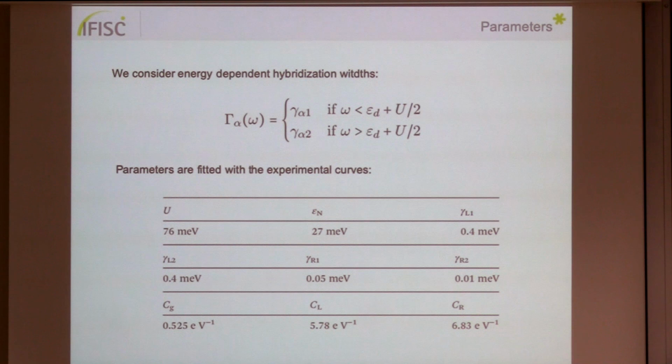Now, those are the numbers that we use for the fitting of our numerical simulation. All of them are in the range of typical molecular junctions. The most important thing is U, the charging energy, which is the largest scale of our problem, because it's of the order of almost 100 millielectron volts. And then the gammas, the broadenings, which are energy dependent, but with a simple energy dependence to fit the experimental data, are much smaller, sometimes even two or three orders of magnitude smaller than U.